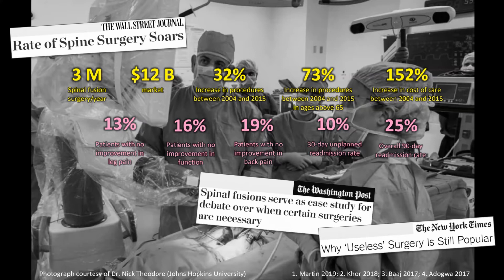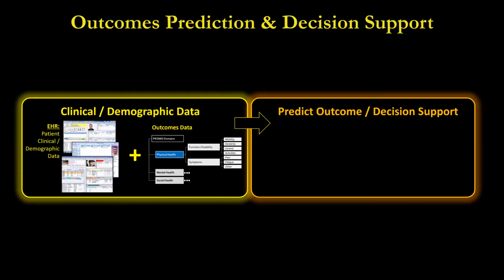And so we want to address some of these large questions through approaches that give us a better handle on predicting the outcome of a particular patient, providing a means of decision support to patients and their surgeons. Conventionally, this is done by one's understanding of what I'm referring to here as clinical and demographic data, which is captured within the electronic health record, and combining what we know about individual patients' clinical and demographic status with outcomes of physical health, mental health, and so forth, pain and function. And from that, predicting the outcome.